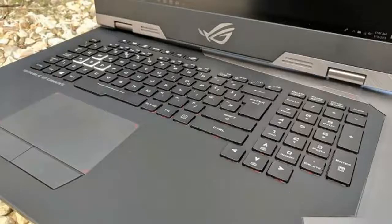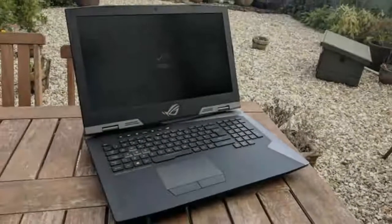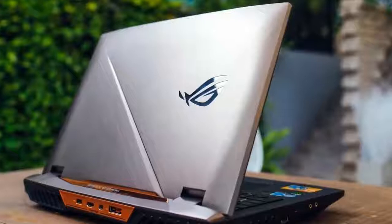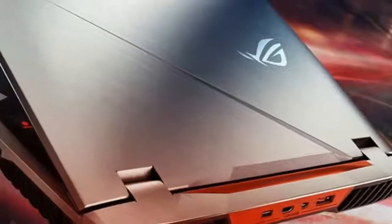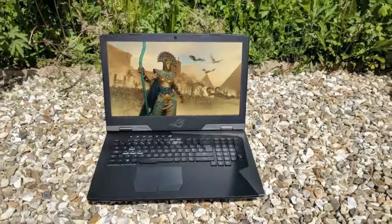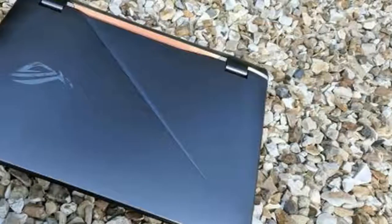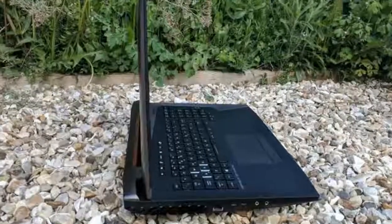The Asus ROG G703GI is available in a number of configurations, with the options differing slightly depending on which country you buy it in. In the US there's the G703GI XS74, which comes with an Intel Core i7-8750H processor, 17.3-inch 1080p G-Sync display, overclocked NVIDIA GTX 1080 graphics card, 32GB of DDR4 RAM, two 256GB PCIe SSDs and a 1TB hard drive. This costs $3,499.